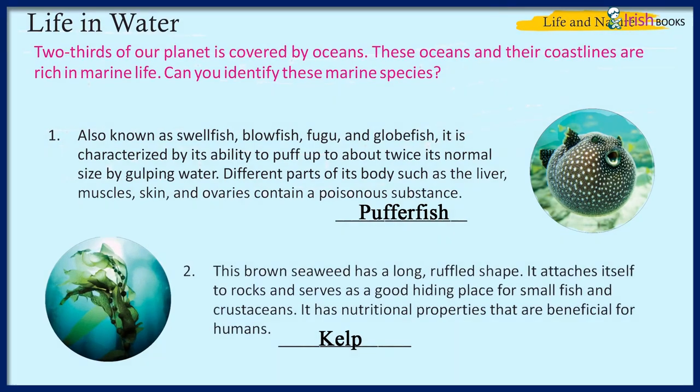2. This brown seaweed has a long, ruffled shape. It attaches itself to rocks and serves as a good hiding place for small fish and crustaceans. It has nutritional properties that are beneficial for humans.